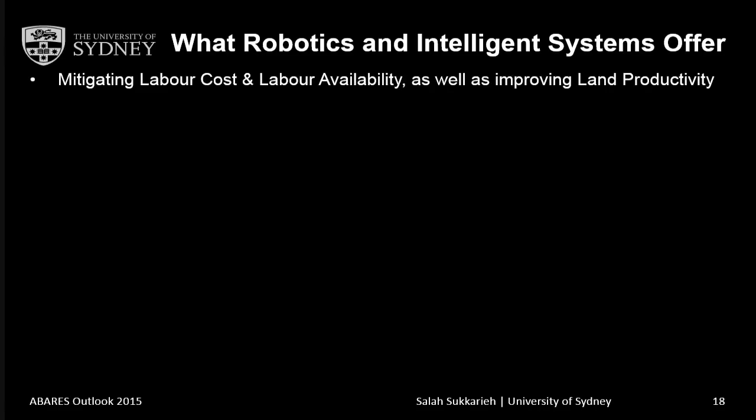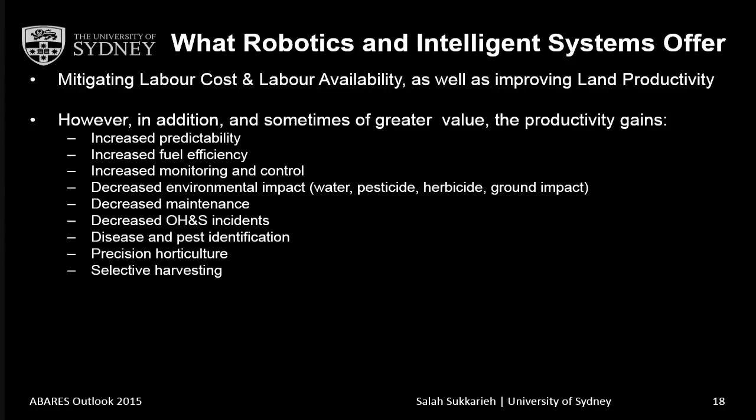Okay, last slide. This is usually what people look at when they think about robotics and intelligent systems. It's mitigating labour costs, labour availability, but also improving productivity. But I do want to point out there's a whole bunch of other aspects that come with robotics and intelligent systems, things that operationally will probably generate a lot more return than the labour cost process. As an example, the stevedoring project that I mentioned before: 60% reduction in fuel costs, 30% reduction in maintenance costs, switch off the lights at night, $250,000 a year saved in electricity bills, and you know where your system is all the time, at all times. So that's an important aspect.